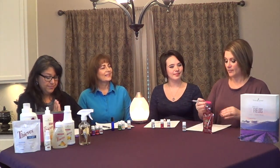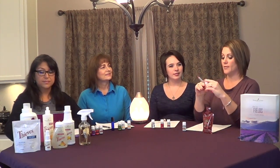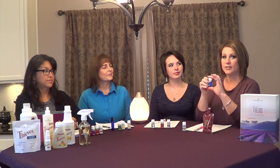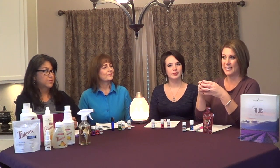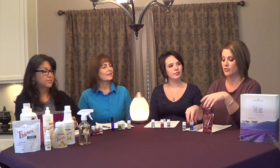Okay, so let's look at Panaway. This one is a great one for muscle support. Any kind of muscle or bone, it will support both, but especially muscle discomfort. I use this one when I work out or my husband has sore muscles. It's great to either rub on directly or to dilute. I usually get a little glass bowl, always glass, and I put olive oil or coconut oil in it, and then I just put in a few drops.